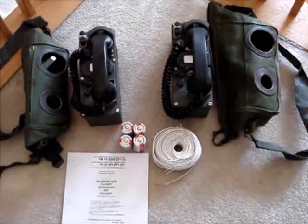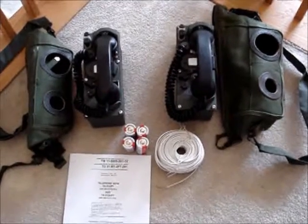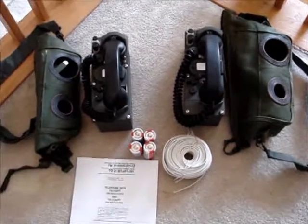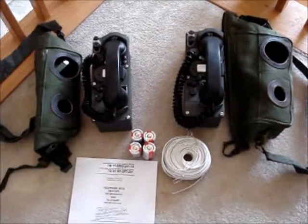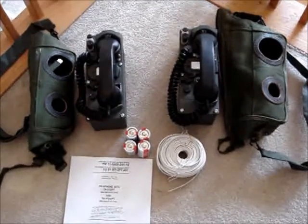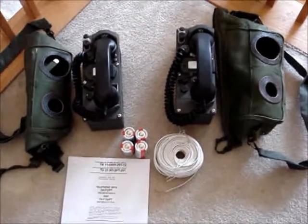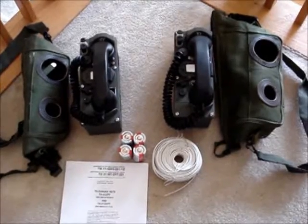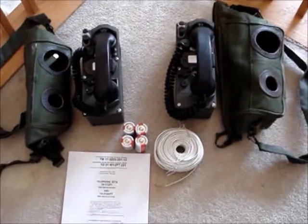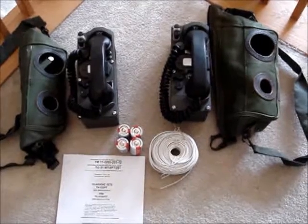Today we have up for bids a pair of U.S. Army Signal Corps field telephones, model 312 PT. These phones appear to be in unissued condition. I purchased these at an estate sale from a veteran's family. It appears that he had gotten a hold of these phones and never used them. They work perfectly, and I'll be demonstrating their operation in the video.